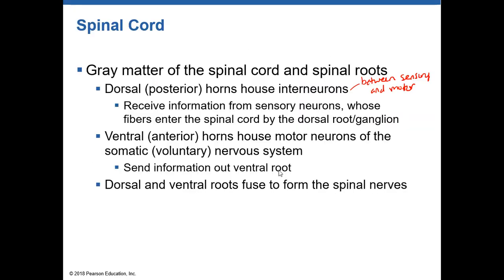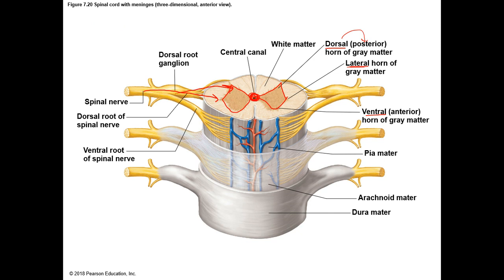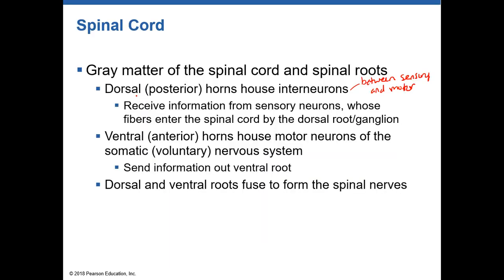So if we look at that picture we were drawing on, the interneuron is going to process it. We're going to send that signal out here. And notice that this part is known as our ventral horn. And then it's going to go out through the ventral root right here to be sent out to the rest of your body. Note that the dorsal root and the ventral root both combine right out here to create your spinal nerve. And that's just what's listed on that last slide. Dorsal and ventral root fuse to form the spinal nerve.